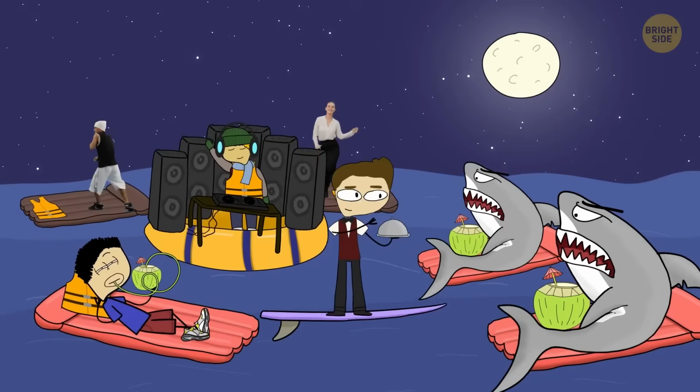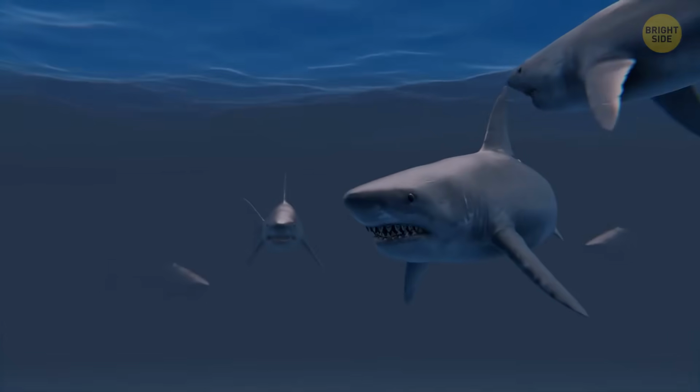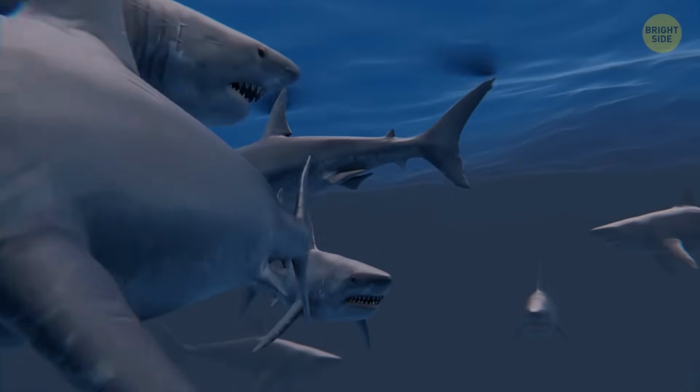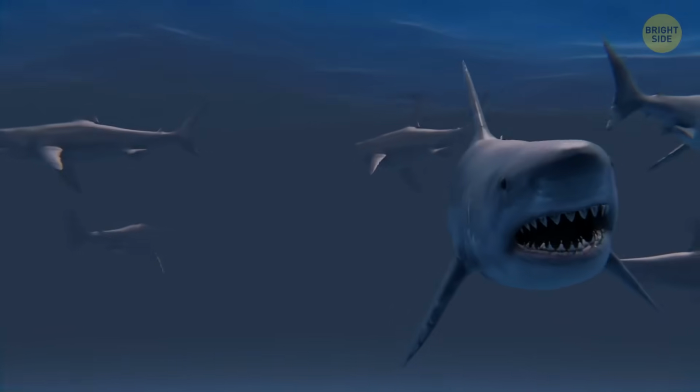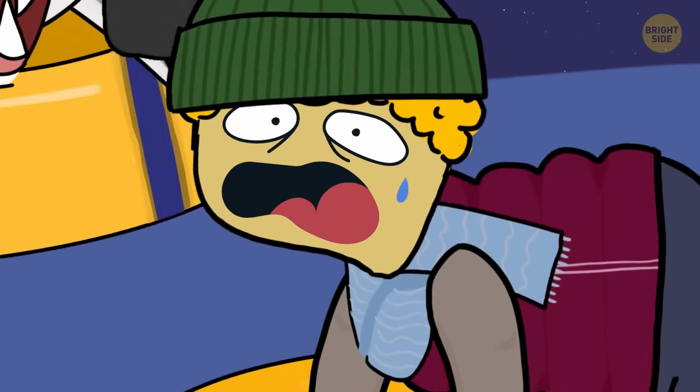They are some of the most dangerous animals on the planet. They're big, fast, and strong, and their 300 triangular teeth lined in several rows are sharp as blades. Great white sharks swim around the boats and scare away the bull sharks. You fall off the boat and see a big fin approaching you.